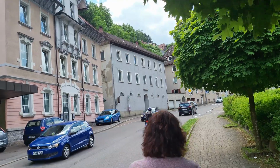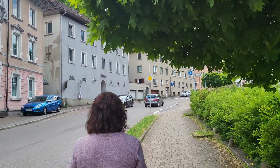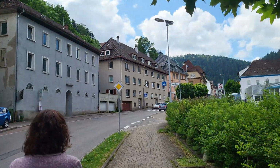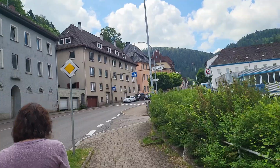And it is a major tourist mecca. When you're in the Black Forest, you come to Triberg. But it's not a tourist trap town. It's not touristy.